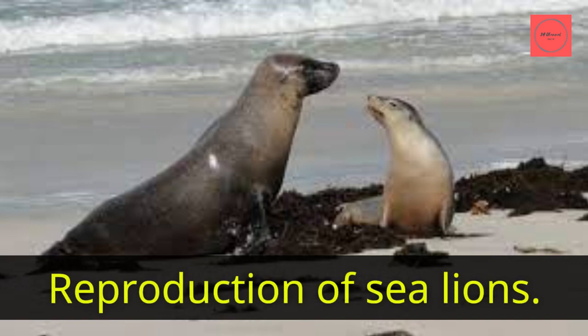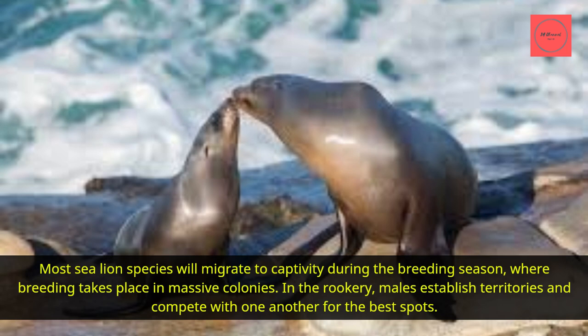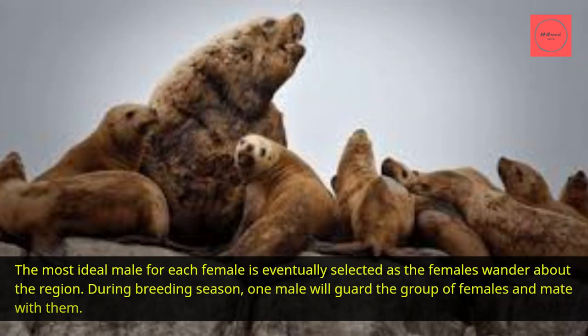Reproduction of sea lions. Most sea lion species will migrate to rookeries during the breeding season, where breeding takes place in massive colonies. In the rookery, males establish territories and compete with one another for the best spots. The most ideal male for each female is eventually selected as the females wander about the region. During breeding season, one male will guard the group of females and mate with them.